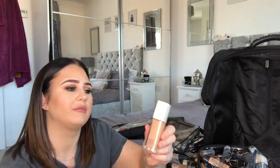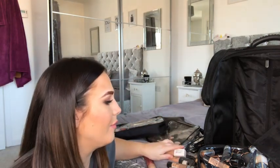Oh, and also my old holy grail, which I still can't not use. It's the Superstay 24-hour coverage Maybelline foundation, which is so good. I stopped using this. I might go back to using it because I've been using more of the True Match recently, which is what I've got on today.